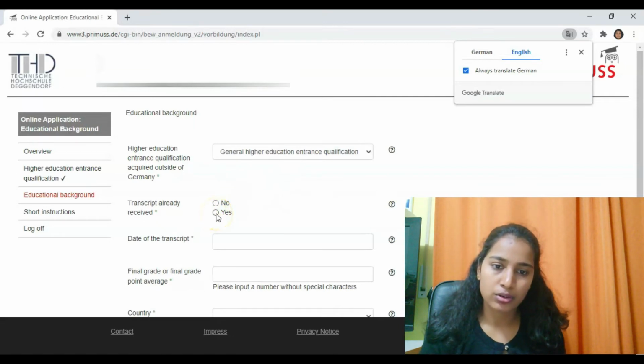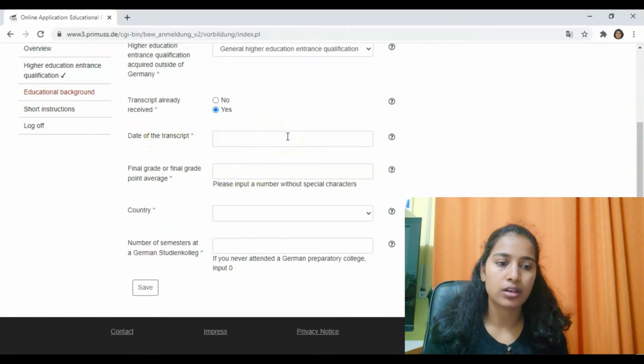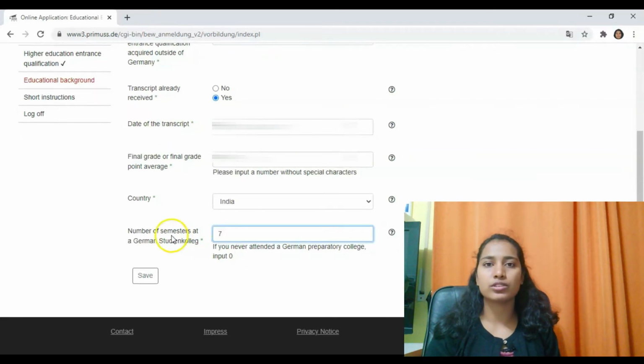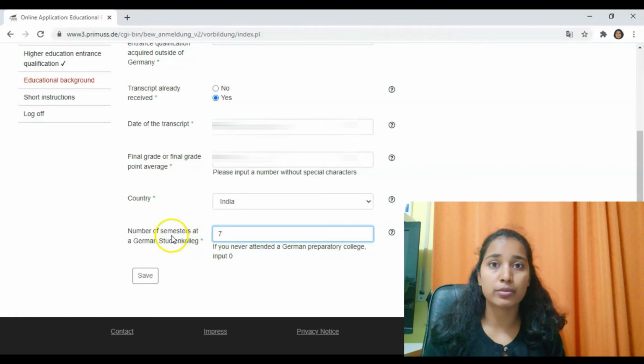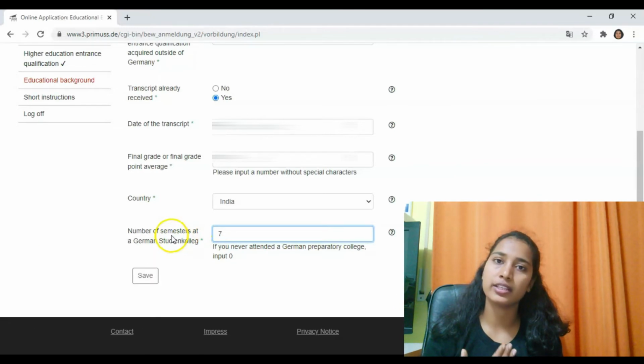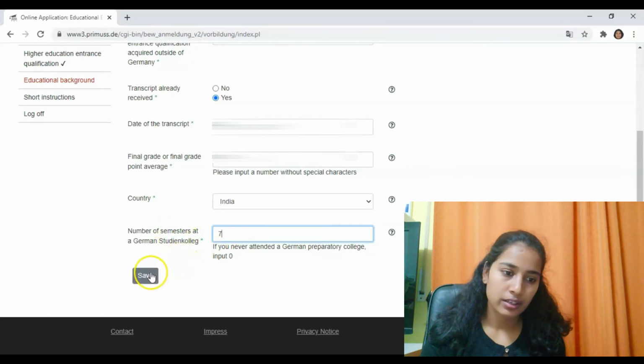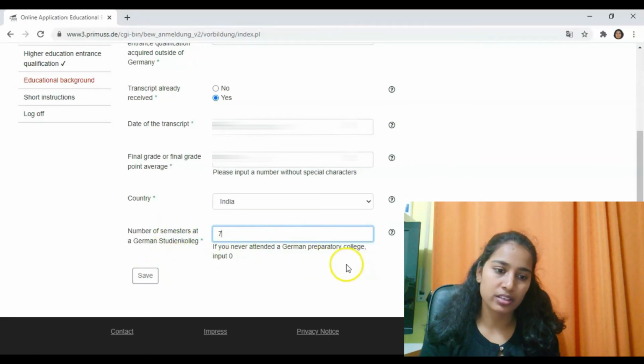Then you will go to another page. Here you have to give some more details, transcript and transcript dates and so on. Some students use it to apply when they are in the fourth semester of bachelor's, and some of them use it to apply after the bachelor's. So if you have transcripts already, then give the details. Otherwise also no problem, click no. They will ask you to submit this transcript within some other dates, and just give the details here.